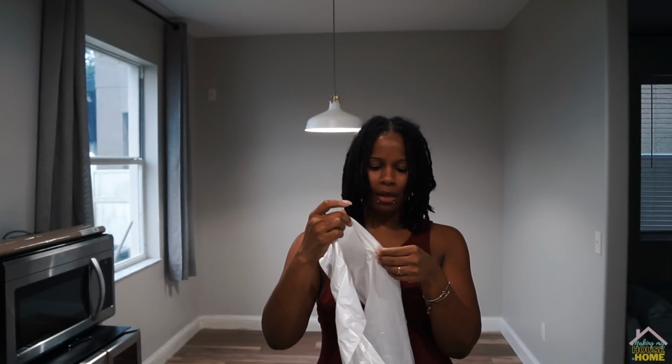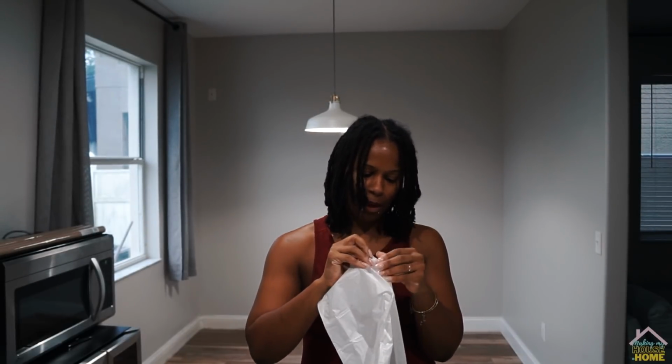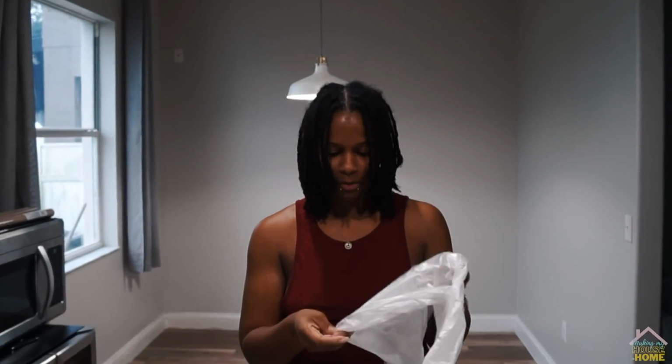All right, y'all, I think I'm at the end of my drop cloth stash. So somebody remind me in the comments to get some more drop cloth for my next project. I wonder if somebody's really gonna remind me.